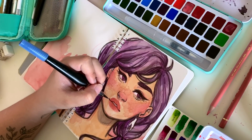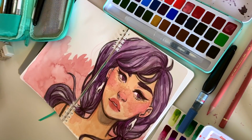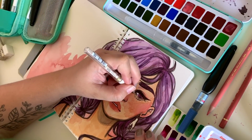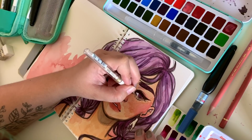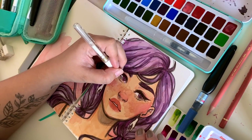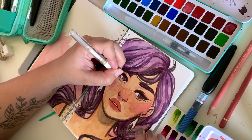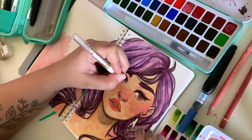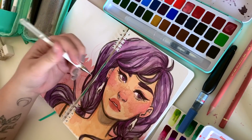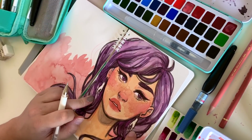Give her a tiny bit of a smile. One day I'll do a picture with a girl smiling, but right now it's not that day. Oh yeah, I'm whiting out the eyes because sometimes they get to look a little too pink since I'm using a red pencil and sometimes the watercolor gets into it. I want to make her earrings silver or gold.